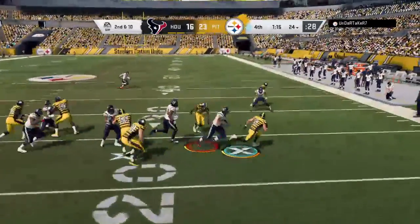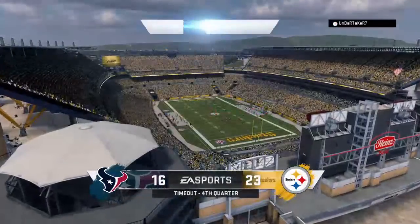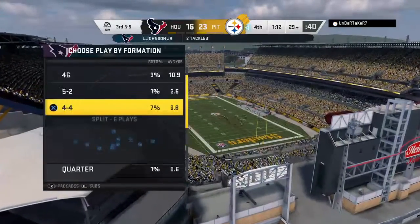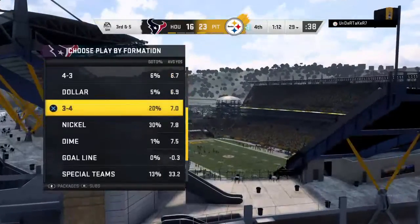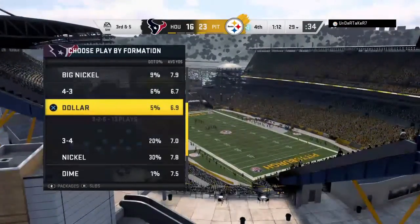A handoff, McCaffrey running right. He gets them a little over half of what they needed. Now they're looking at a 3rd and 5. Now the Texans will use one of their 2 remaining timeouts as they'll talk it over here before what will be an important 3rd down.